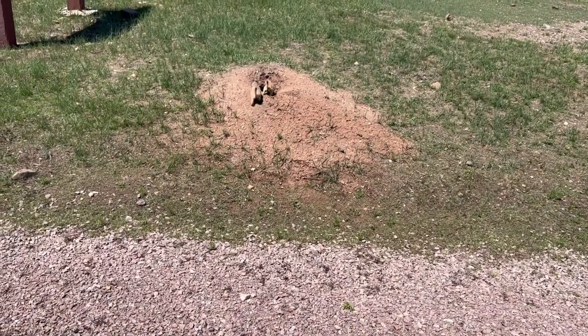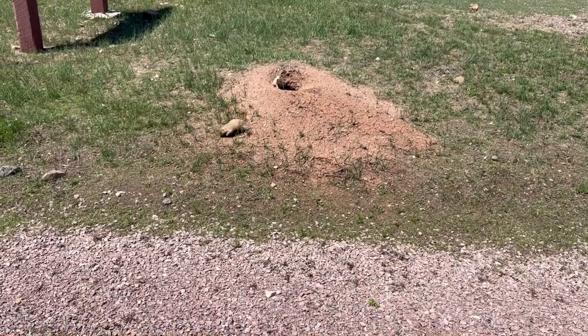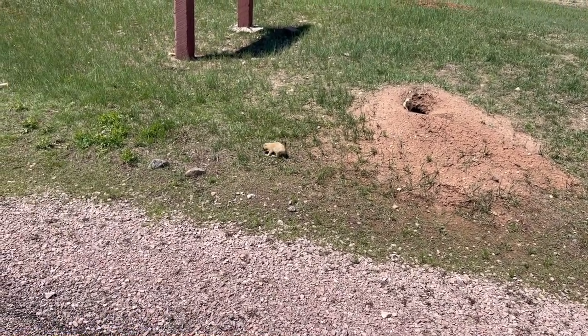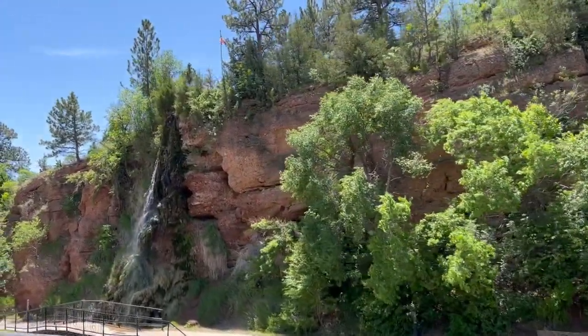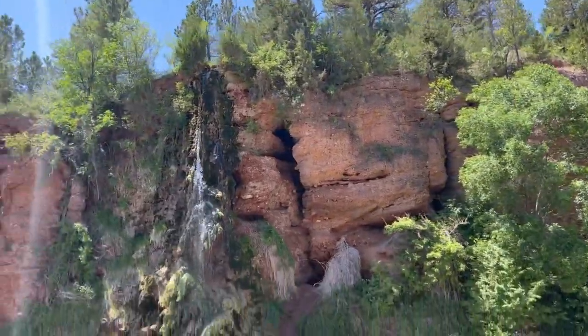Is there anybody behind us? Nope. So cute. Oh my god, they're so tiny. You don't want to touch them though because they carry the plague. Okay, it's very bumpy because the road's under construction, but there's a little waterfall here as we're driving through Hot Springs looking for a place to eat lunch.